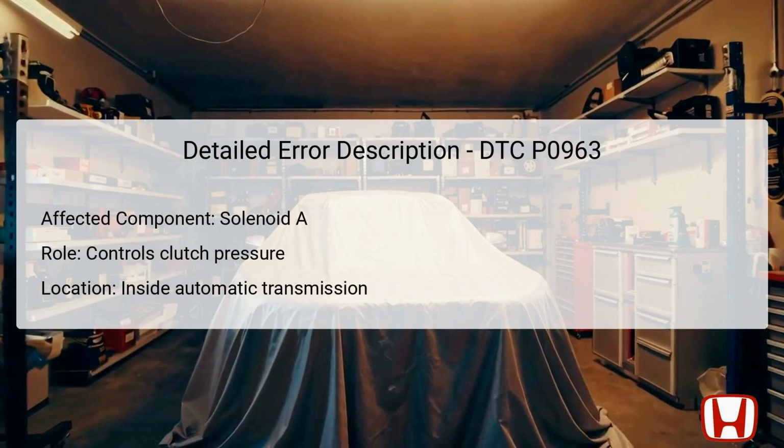The primary component affected by DTC P0963 is the AT clutch pressure control solenoid valve A. This solenoid plays a pivotal role in controlling the hydraulic pressure applied to the clutch, impacting the vehicle's shifting capabilities. It operates under the supervision of the Powertrain Control Module, PCM, which interprets the current demands of the solenoid based on driving conditions. The solenoid is typically located within the automatic transmission assembly, where it can directly influence clutch operation.